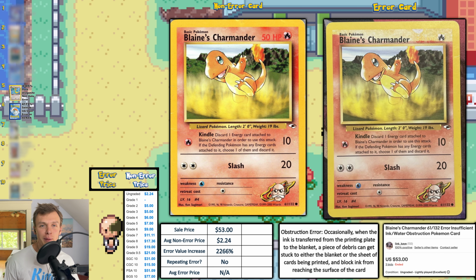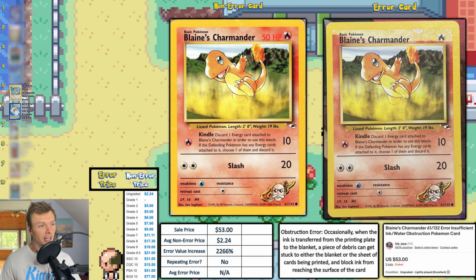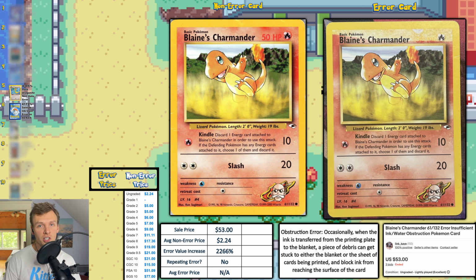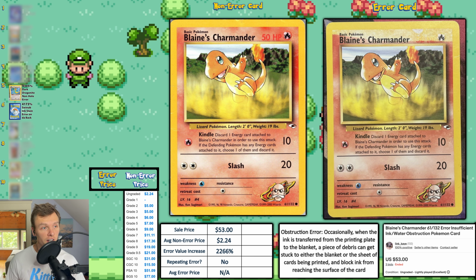Oh, this is a cool one. Next up we have a Blaine's Charmander with a water obstruction error. Look at the top of the card. All of that yellow should not be there, besides for the border, obviously. I believe what happens here is just something happens in the printing process where water gets spilled, and that prevents the ink from getting attached to the card. And so in this case, the red was not attached. You can see it affected about 95% of the fire symbol in the top right there, and also a good portion of the top of the card. This is a unique one, and you really don't see these pop up too often. And this one only had 3 bidders this week and sold for $53.